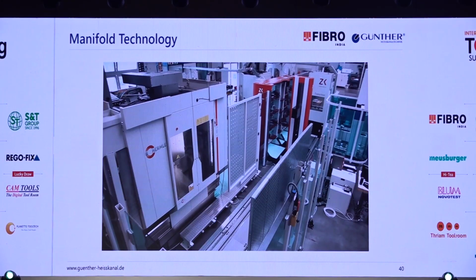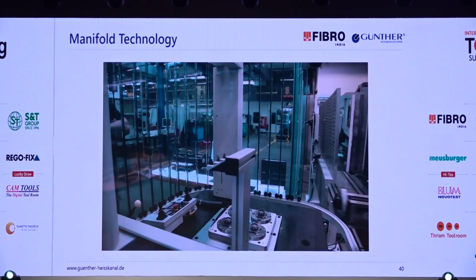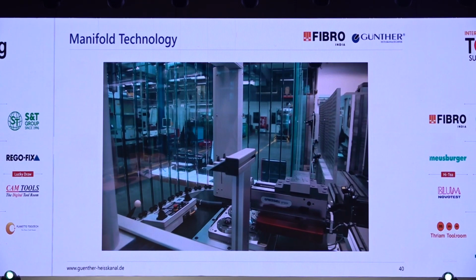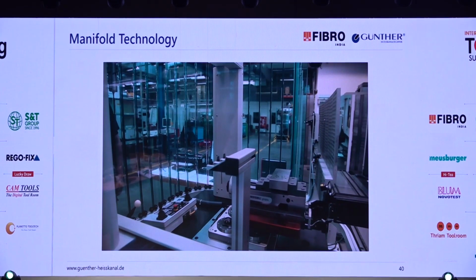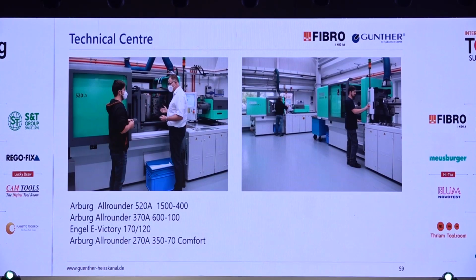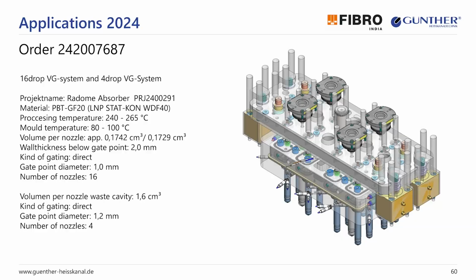We do this on 5-axis assembly machines, and I want to welcome you really to our company. If you are in Germany, visit us. We are 1 hour 15 away from Frankfurt Airport, so it's not so far for you. We have an application technical center where we can make tests for materials and can test molds, new technologies.